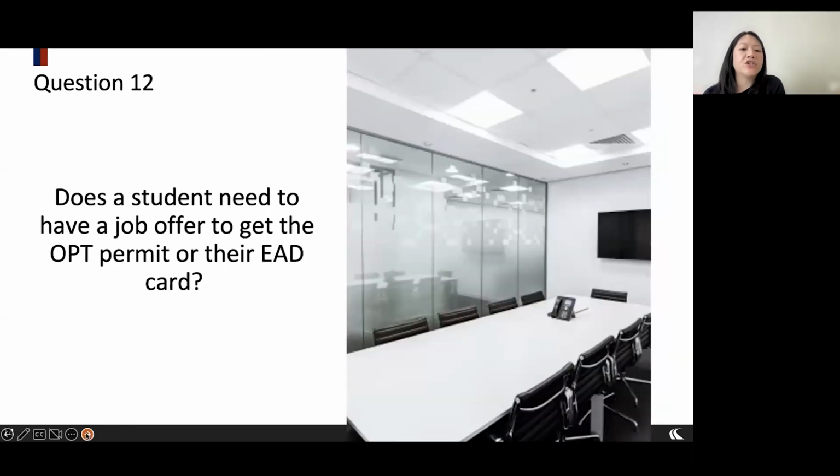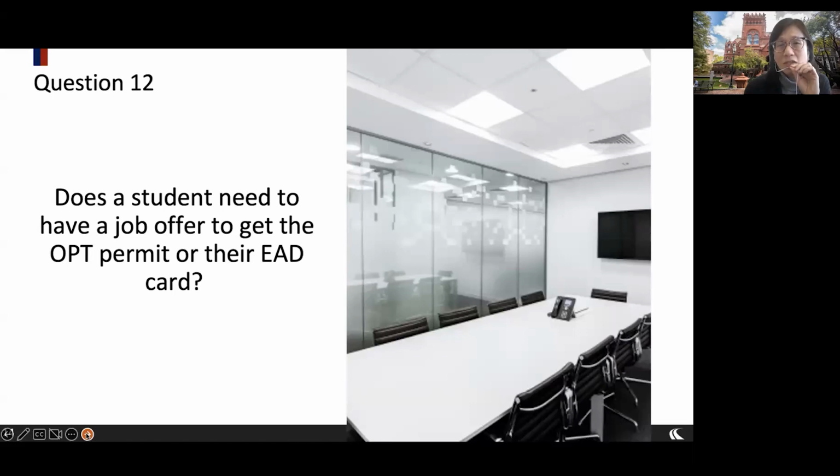Does a student need to have a job offer to get the OPT permit or their EAD card? Very good question. The student does not need a job to get OPT. That means that when you apply for OPT, you don't need a job offer, because it's an authorization that comes with your F1 visa. It does not come with a job. So you do not need a job when you apply for OPT.